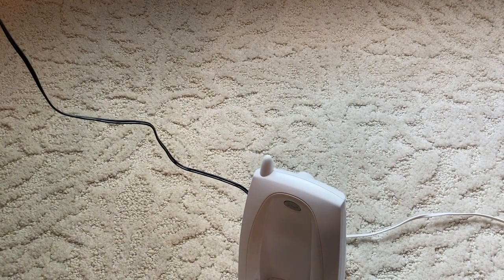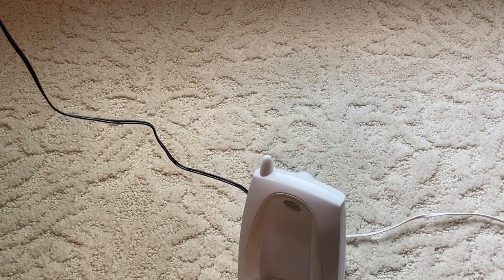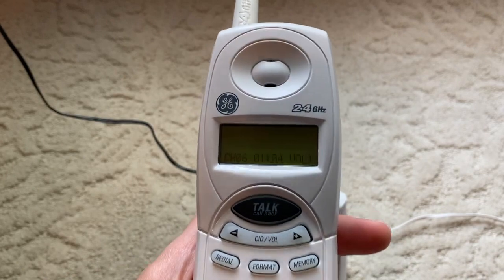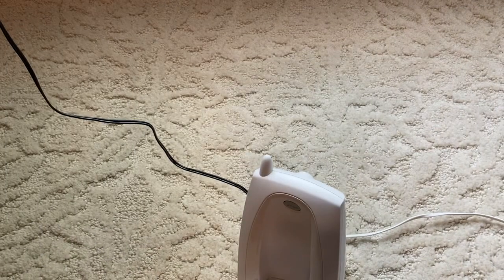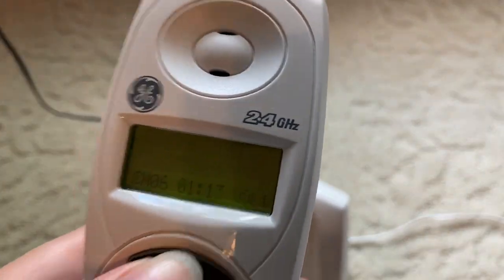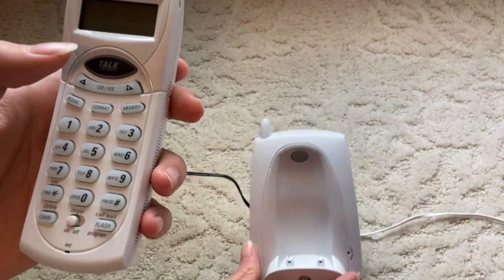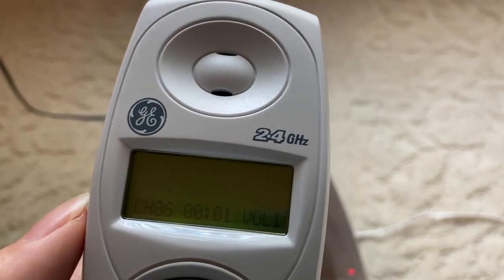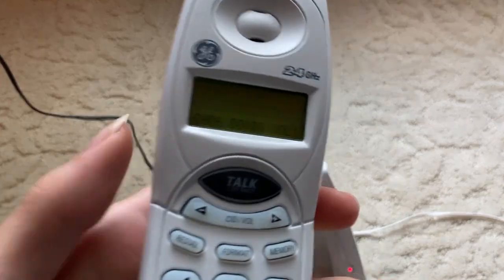The number you have reached. I'd say it sounds pretty good, even on level 4. It doesn't let very much background noise through at all. And the flash does indeed work. So let's see if the talk button turns it off, and then we'll see it ringing. Yep. So that seems to work perfectly.